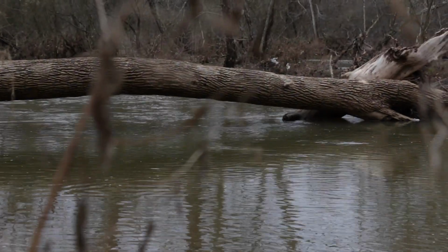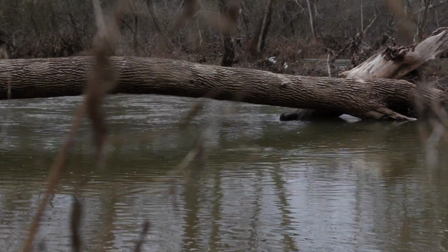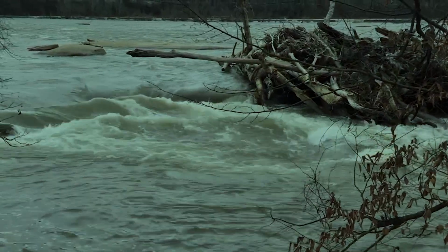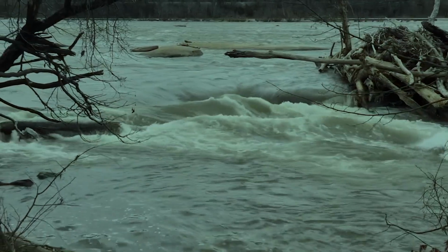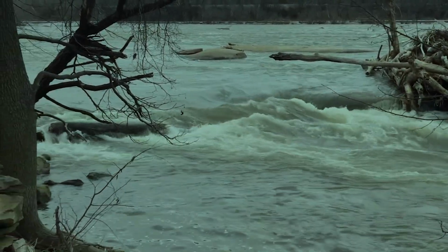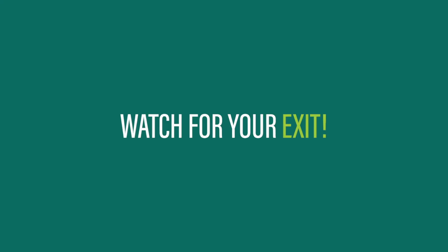Abrupt weather changes can create many risks on the water: high water, wind, and storms. Make sure to check the weather forecast for the park. Be aware that there are many changes to the river after storms: high water levels, strong currents, and possibly more debris.